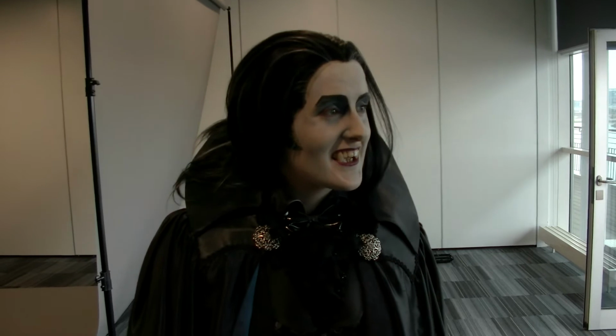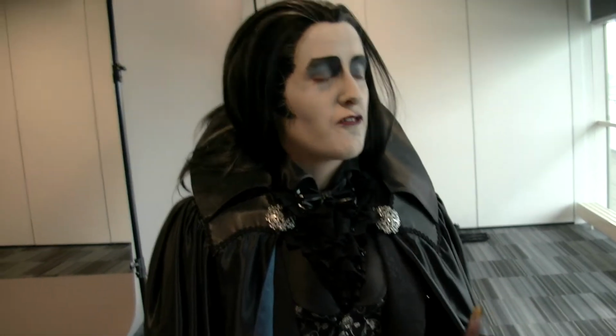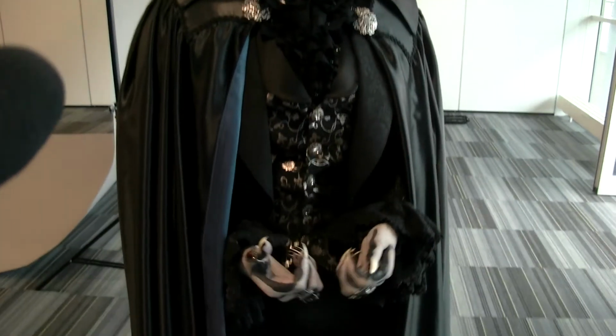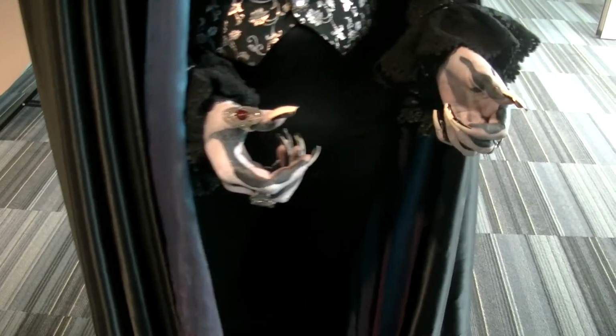So we're here with the German representative, and you're cosplaying as, it's from Dance of the Vampires, isn't it? Exactly. Yes. What's the name of the character again? Graf von Krolok, which means Count von Krolok. Fantastic. And so in the selections, you actually cosplayed as the 11th Doctor, didn't you? Right. Yes, I did.